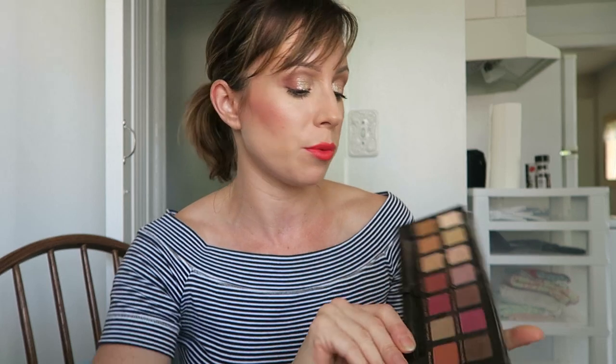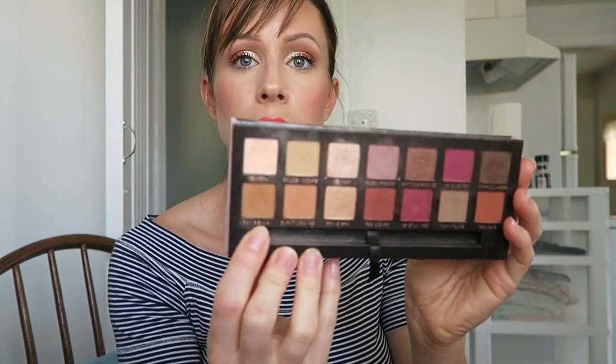Highlighter is Hourglass Brilliant Strobe Light, because I love it. It's just seriously so pretty on the skin. It doesn't look chunky, it's more of a glow, which is why I really enjoy this. And then on my eyes, I used the Anastasia Modern Renaissance palette, and real simple. I used Raw Sienna in the crease, and then I deepened up my outer V with Red Ochre. And then my lid is the Stila Magnificent Metals in the shade Kitten Karma, my favorite one. And that's it, real simple.